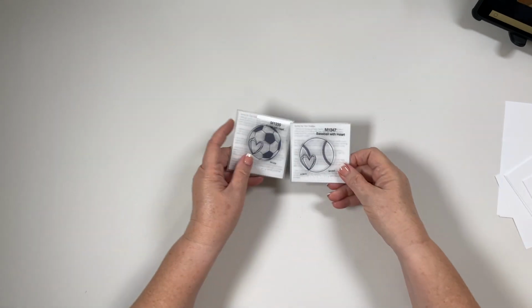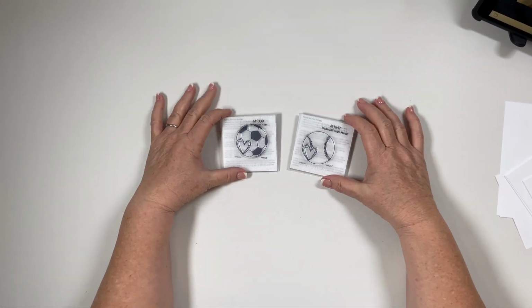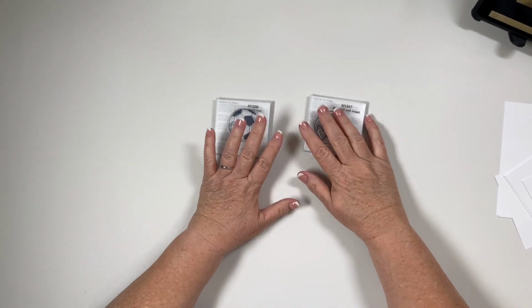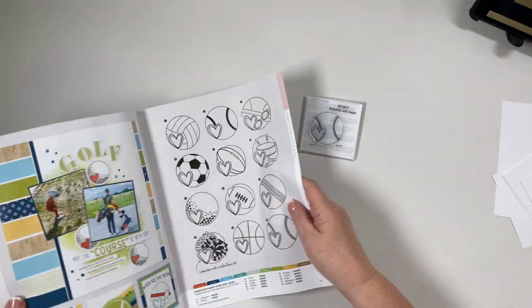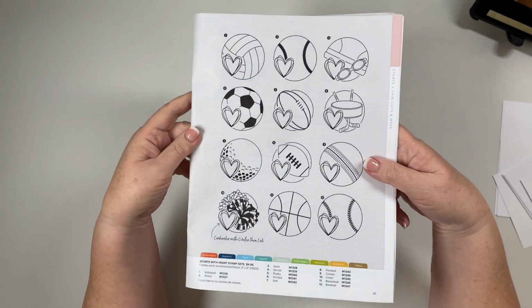All right, let's go over a couple stamps that I got. These are little tiny guys. Can you see my hands? My big hands. These are very inexpensive in the catalog, and they have them for every type of sport. Well, I'm sure not everything. But here we are on page 47 of the catalog.